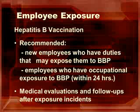Akron Public Schools employees do have access to the hepatitis B vaccination series. You can see here that it is recommended to new employees who have duties that may expose them to bloodborne pathogens, or employees who have occupational exposure to a bloodborne pathogen within 24 hours of that exposure, and medical evaluation and follow-ups after exposure incidents.